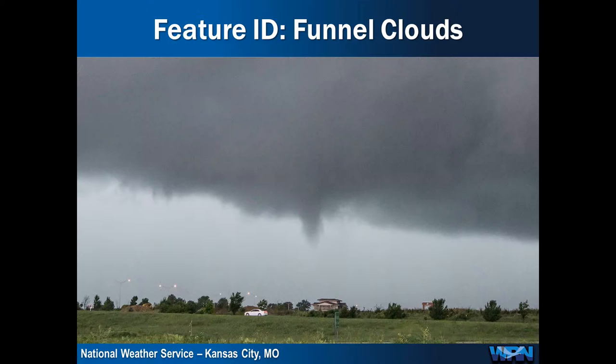So it's important to just report what you see. If you did see this, it would be rotating. Report it in, just say, I see what looks like a funnel cloud. I'm not able to see the surface. And we're going to go ahead and warn on it either way. So it's good information to us, and we'll find out if there was any damage associated with it at a later time.